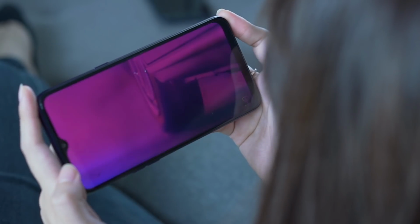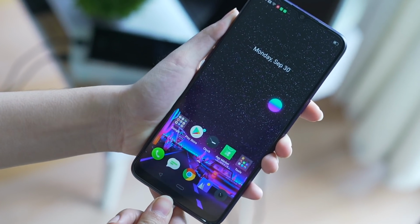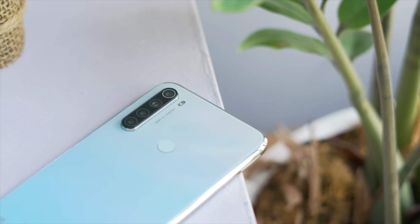From the huge battery, slightly bigger screen, and great cameras, it's definitely worth your money. The main drawbacks for this device has to be the micro USB port and the HD resolution display. If those are a problem for you, then we highly recommend that you get the Redmi Note 8 instead.